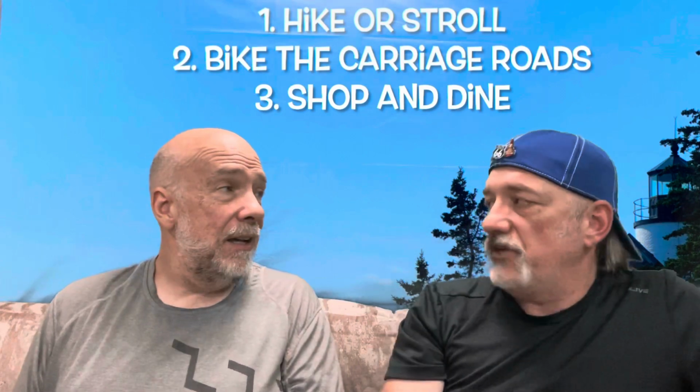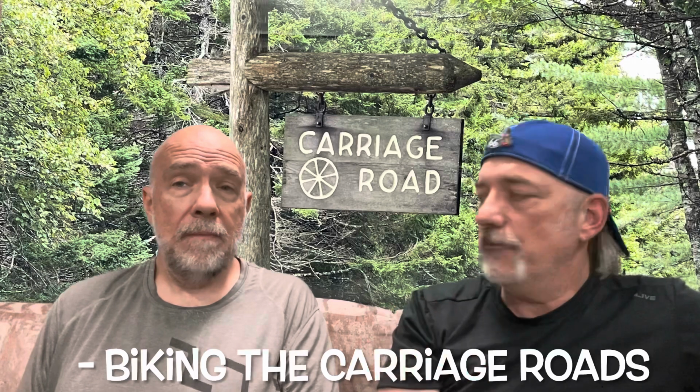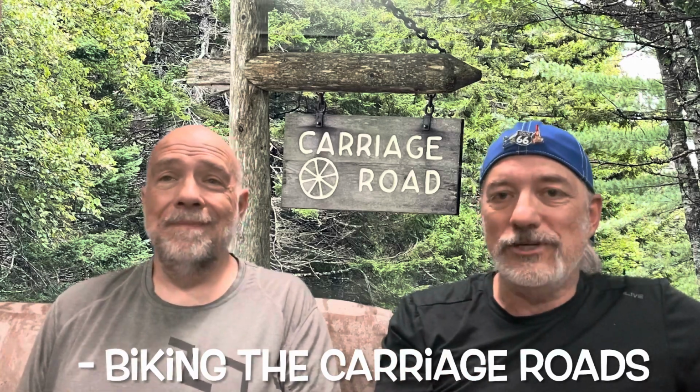It was my first time. I'm just going to go straight into the carriage roads because I absolutely loved it. There are wonderful bridges on the carriage roads. I could see enjoying the leaf peeping on a carriage road with the gorgeous leaves all around you, going across the stone bridges. It was absolutely a highlight.